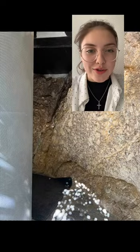Then we go down and find ourselves in a mini courtyard. There will be a well, and on the left, the entrance to the mysterious tunnel. Now we are going down 35 meters.